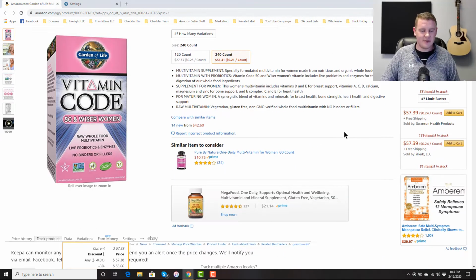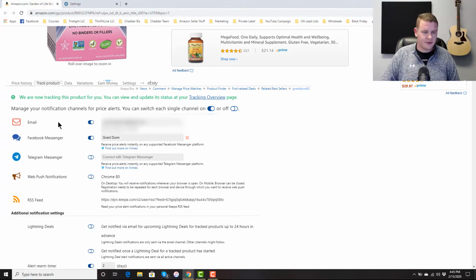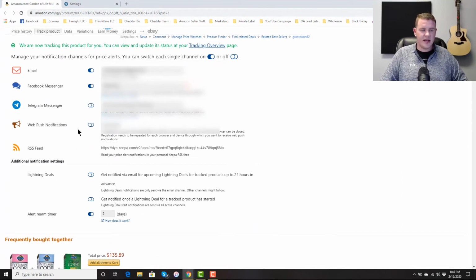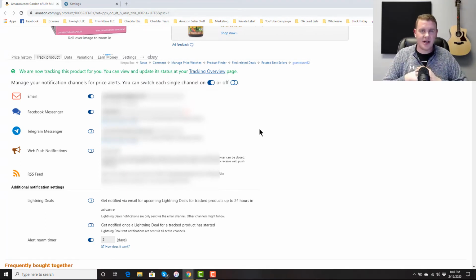So $28. I'm going to come over here to track product, and I'm going to type in $28. And from there, I'm going to make sure that my Facebook Messenger is set up. It will also alert me via email. There are push notifications that you can get through Chrome. So you just want to set those up, and the way you set those up is by going to keepa.com, going to your settings and making sure everything is set up properly, that you connect your Facebook with your Keepa account and all that good stuff.